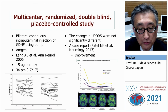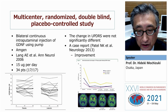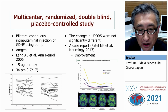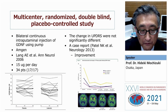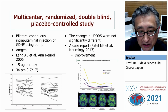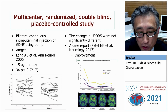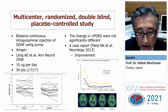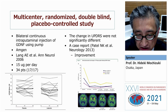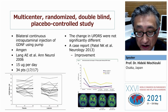This was a phase 1-2 multi-center randomized double-blind placebo-controlled parallel group study to evaluate the efficacy and safety of intraputamenal infusion of GDNF in patients with idiopathic Parkinson's disease. Unfortunately, the changes in UPDRS were not significantly different. However, the PET component of this study demonstrated a 23% increase of posterior putamen dopa influx constant in the GDNF group. They also reported clinical and PET evidence of persistent efficacy lasting for at least 3 years following cessation of GDNF infusion in a patient with PD as a case report.